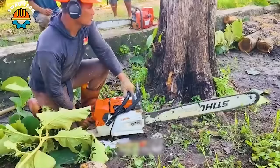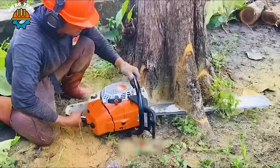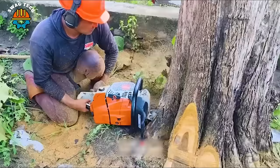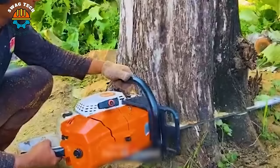Although the Stihl MS881 has minimized sawdust, there is still a significant amount of dust flying out when sawing. To ensure his health, he should wear a dust mask when working. This will help protect the respiratory tract and prevent inhalation of harmful dust particles.